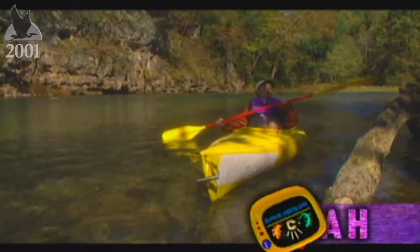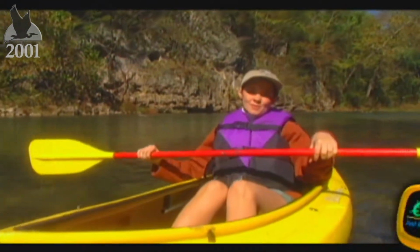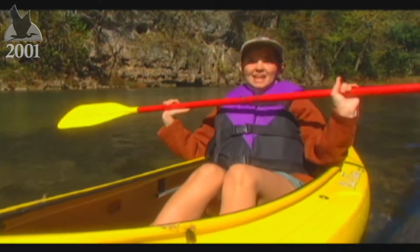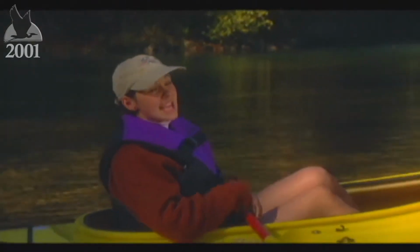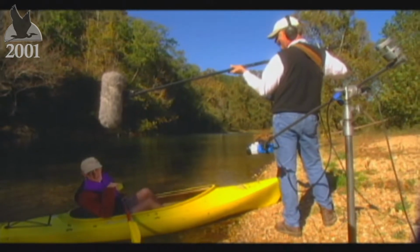Okay, I'm sort of new at paddling a kayak, can you tell? But it's a great way to explore Missouri streams. It's quiet, it's easy to paddle once you get the hang of it, and it takes a lot less water to float your boat. And if you do go for a float, it's a good idea to travel with some friends. It may look like I'm alone, but there's all these TV guys around.